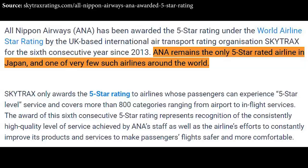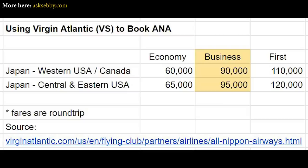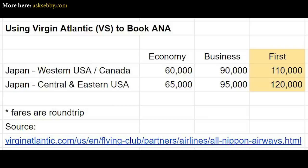The best use case for these points is going to be for Air Nippon, ANA, business or first. For business, you're spending 90,000 points to fly from the West Coast to Japan round trip. If you're flying from the East Coast, it's going to be 95,000 points. For first, it's 110,000 points from the West Coast and 120,000 points from the East Coast. Retail prices for these are going to be pretty crazy, so let's look at the one for business class.